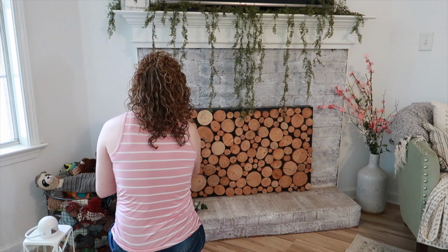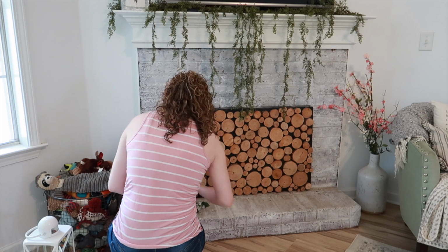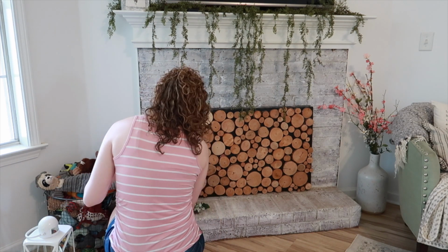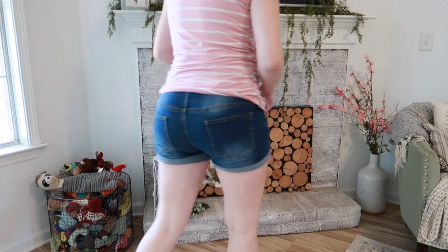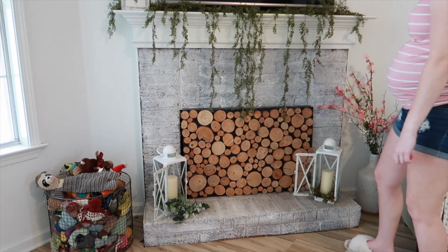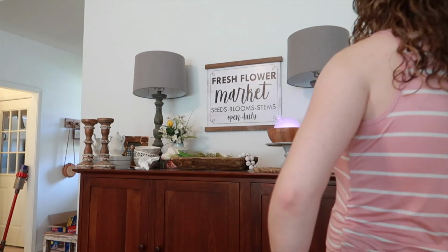Decorating my fireplace, I feel like, is always a challenge for me because we have that odd 90s TV cutout above our fireplace, and I really wish we didn't have that cutout because it's so much wasted space and it's the only spot we can put our TV, so I feel like I never really get to decorate my mantle how I like. So I don't know, I feel like I always struggle with my decor on that part.